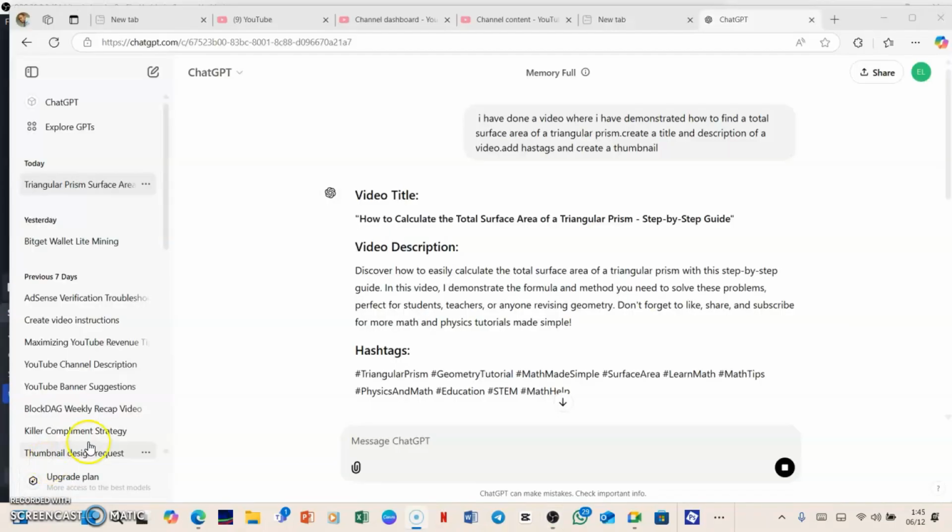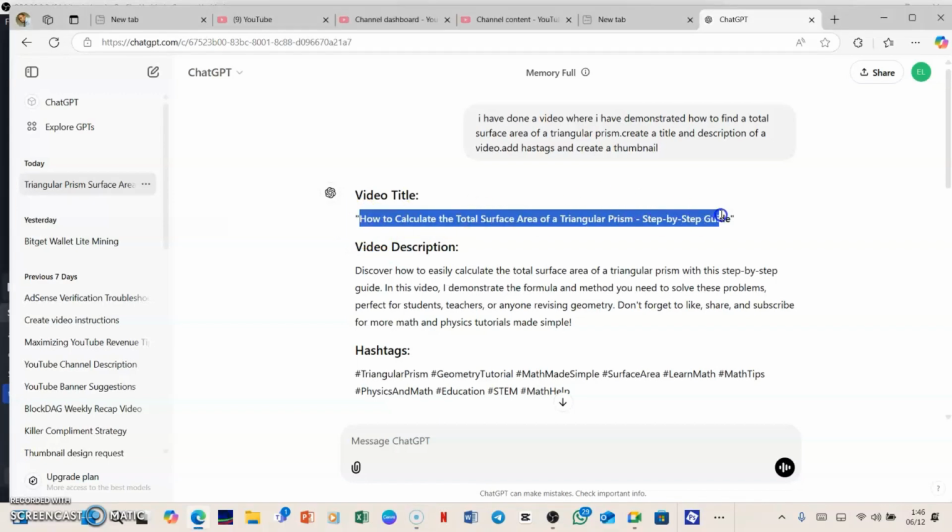All right, so what I did is I fed ChatGPT with these instructions. I've done a video where I've demonstrated how to find the total surface area of a triangular prism; create a title and description of a video, add hashtags and create a thumbnail. ChatGPT has generated this title: How to calculate the total surface area of a prism, step-by-step guide. So I will simply copy that.